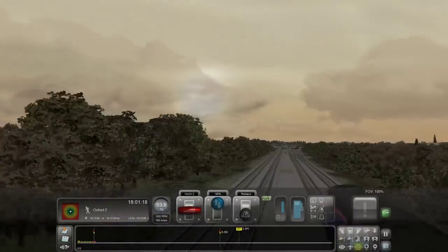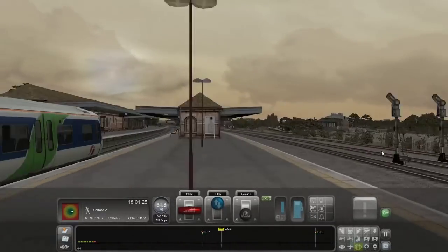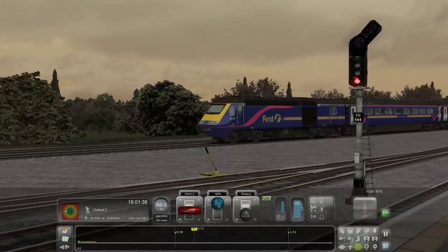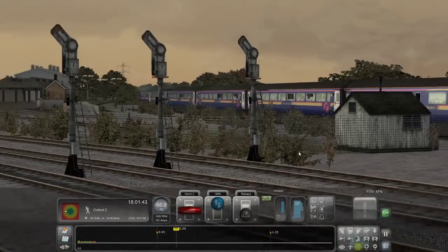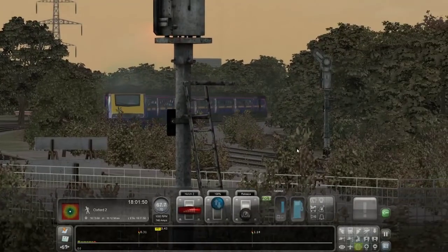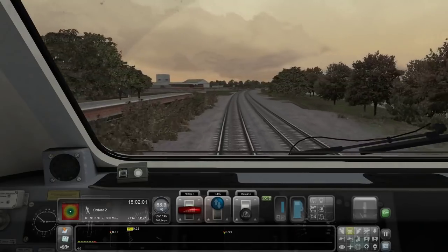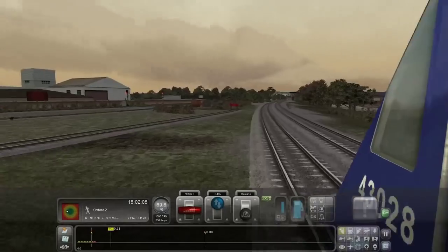Okay, so let's try this. Let's sit about here. That could work. There's the cooling towers, the Didcot power station.